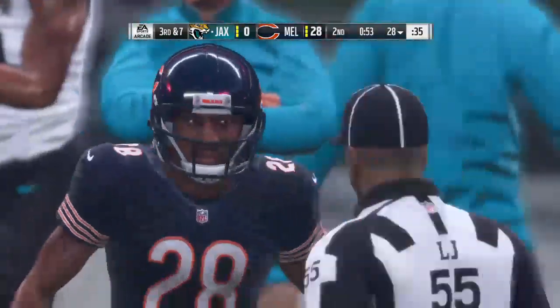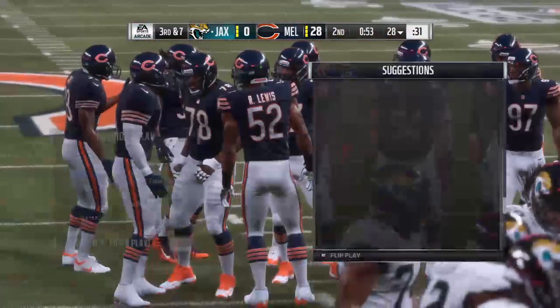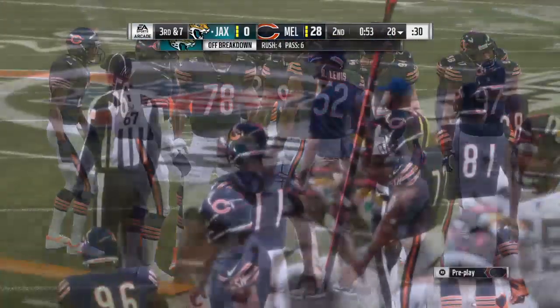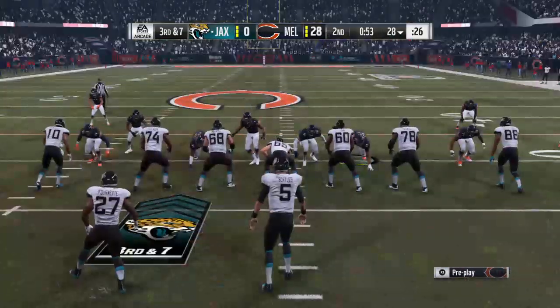Had the right idea there, trying to throw it to the sideline, but he led him just a little bit too much, trying to get it out to his receiver. Ends up falling to the ground, incomplete. They head to the line facing a 3rd and 7 following the incompletion on second down.